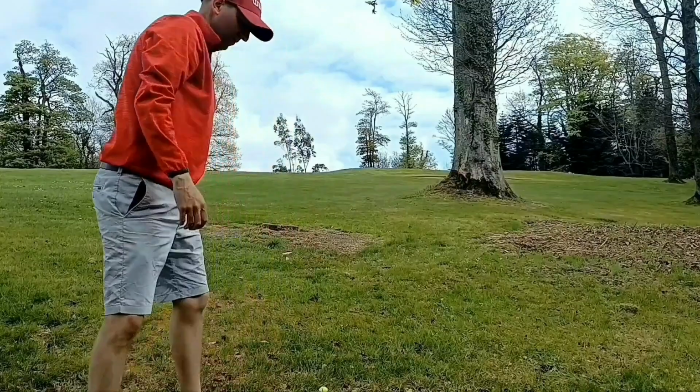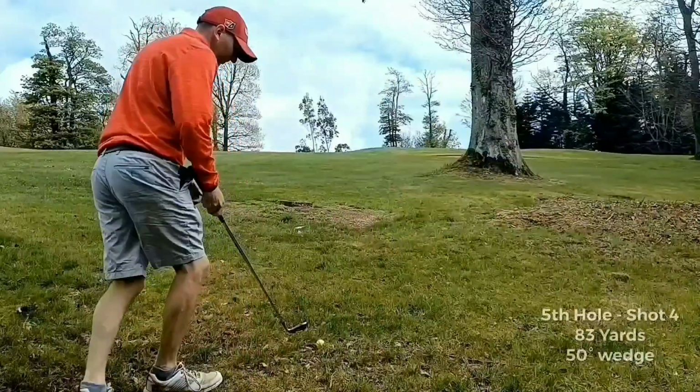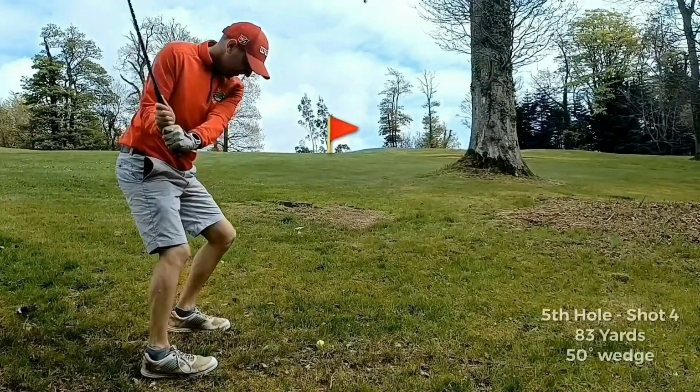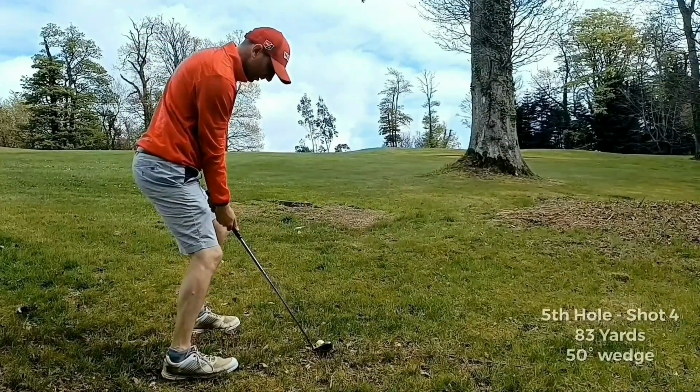Yeah, so as I was explaining there, there were people just coming onto the tee box behind us. We were being held up in front of us as well, so I didn't really want to waste time going back to the tee box. So just drop 2 shots and get on with the round.